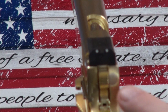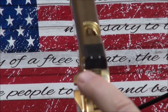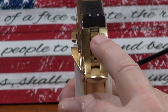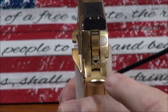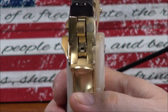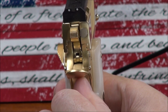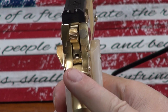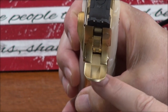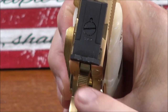Now, as you look here, you notice the hammer is serrated. When you buy a 1911, you've got to look at these little things. The hammer is serrated. Now, what about something like this? We know we've got the grip safety on these 1911s, but look how long this beaver tail is. See how high it goes? Now, look inside here, and you see how it's molded out in there for the hammer.